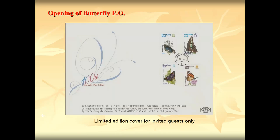Okay, now this is quite interesting. Opening of the Butterfly post office. Butterfly estate is in Chuen Mun. It's a housing estate, and its post office was opened on the 12th January 1985, and it's actually the 100th branch office of Hong Kong. So this is a special edition. It's slightly larger than the normal first day cover, and it is a limited edition for invited guests to the opening of the post office.